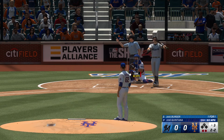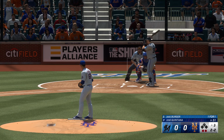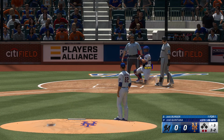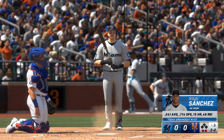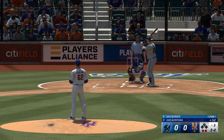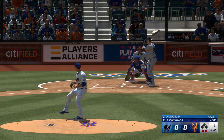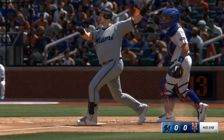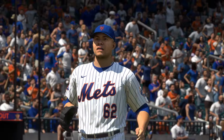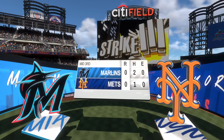Next offering in there for a strike. 2-2. And another ball. He should get a pretty good pitch to hit here with the three-hole hitter coming up if he's walked. Two outs, bases empty. Swing and a miss, struck him out. So no runs, no hits, no errors, and no one left. We move on to the bottom of inning number three. We're tied, 0-0.